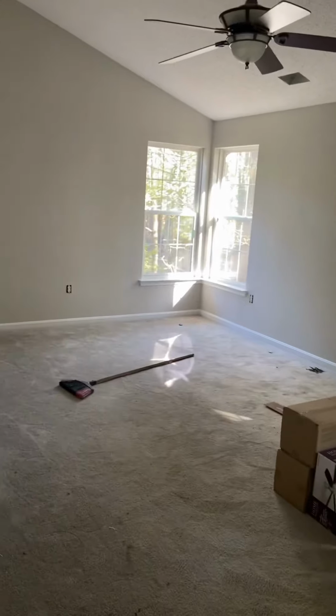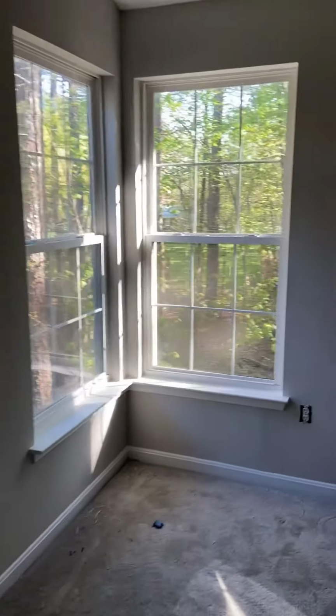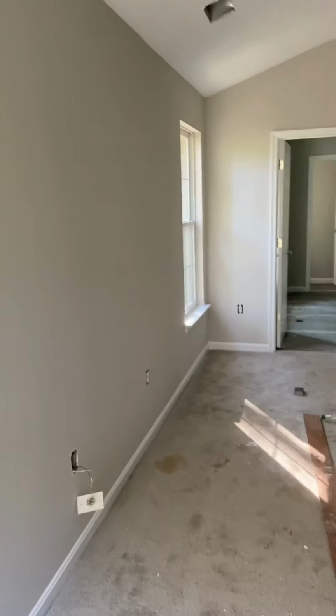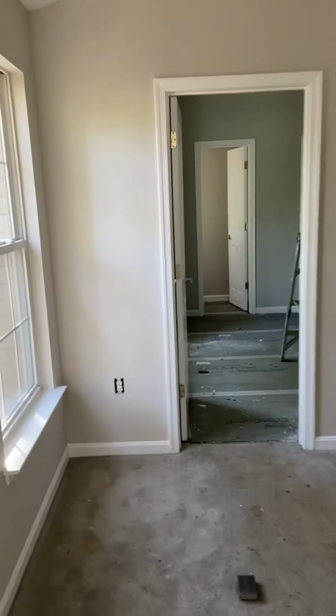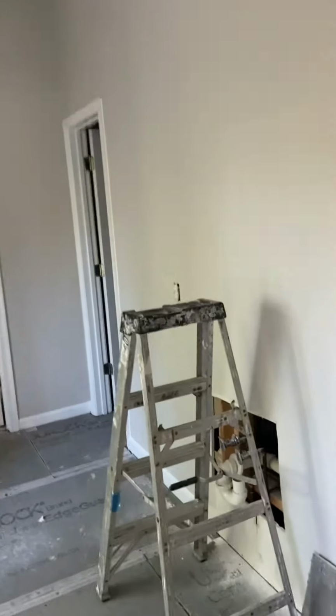The neighbor said it had been empty for years. We had dead birds, dead squirrels. And then of course you have snake skin all throughout the house. So it's like, is there some massive snake that's just killing animals in here? We haven't seen him yet. We haven't met him yet. So hopefully we won't see him at all.